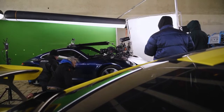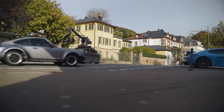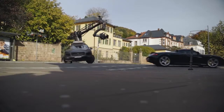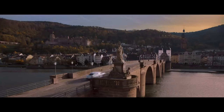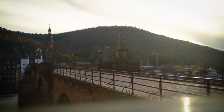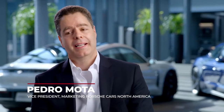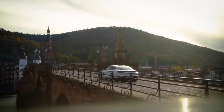Resetting. Reset. So when we came to Heidelberg, we decided to use one of the most iconic landmarks of Heidelberg, which is that famous Roman bridge that was built like 2,000 years ago. And the bridge is normally closed down to traffic. They opened up the bridge for us to be able to drive with our Porsches. And believe it or not, this made the local news in the newspapers. Those crazy guys from Porsche.